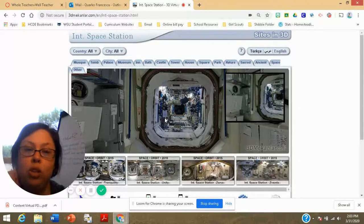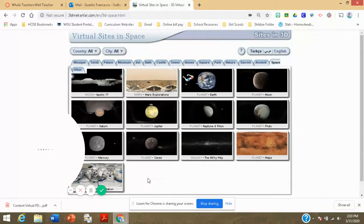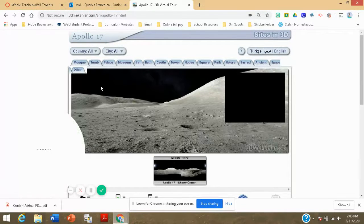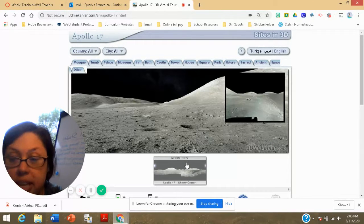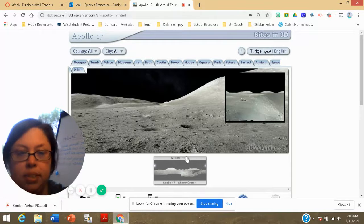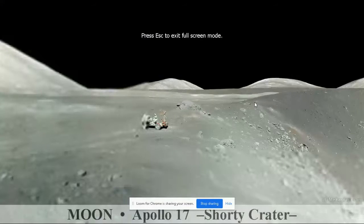So what's really cool about this site as well is if you go up here and you hit space, you can see these other ones. Now this is a Moon Apollo 17. And when you click on it, this was filmed in 1972. So even before Miss Quarles was born, this was filmed on the moon. This was our last trip to the moon.